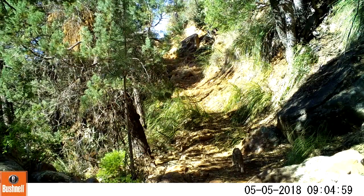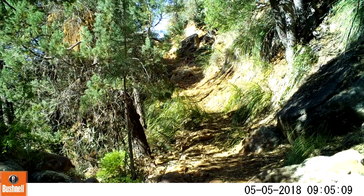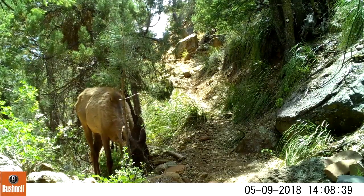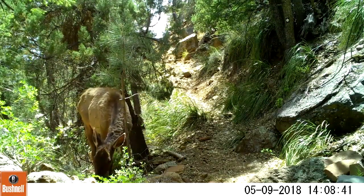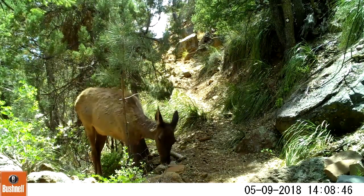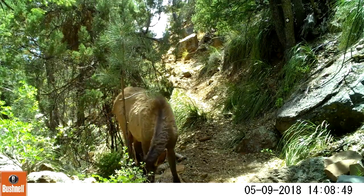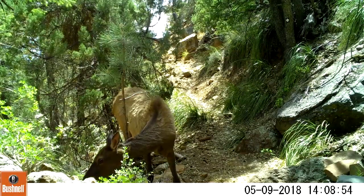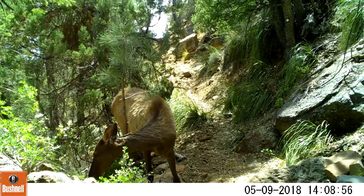Just a comment about that bear with the cubs. We didn't actually see the cubs there, but we could hear them. It must have been right behind the camera and just out of view below the camera. Here we have a coyote coming through here. And this cow elk, I believe this is a cow, not a young bull, but she spent quite some time there nibbling as well. But I didn't think anybody wanted to watch her eating for 15 minutes.